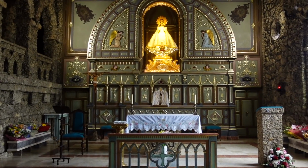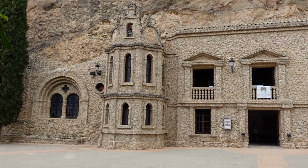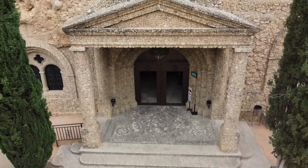No one knew how or why it had got here, so they built a sanctuary here into the cliffs overlooking the river. I have to check this one. Overlooking the River Segura. The explanation offered for this find is that it was probably left behind by a Christian knight who sought shelter in the cave.